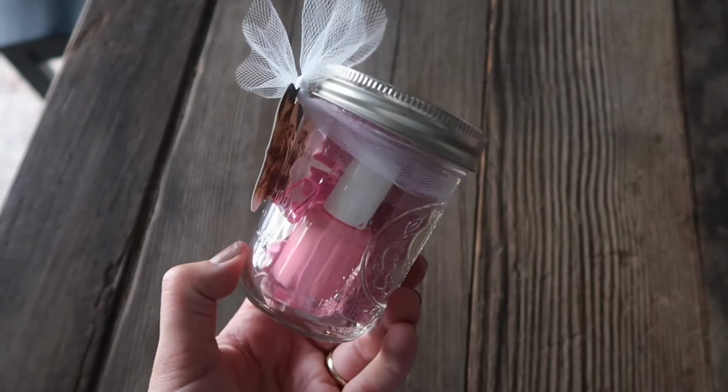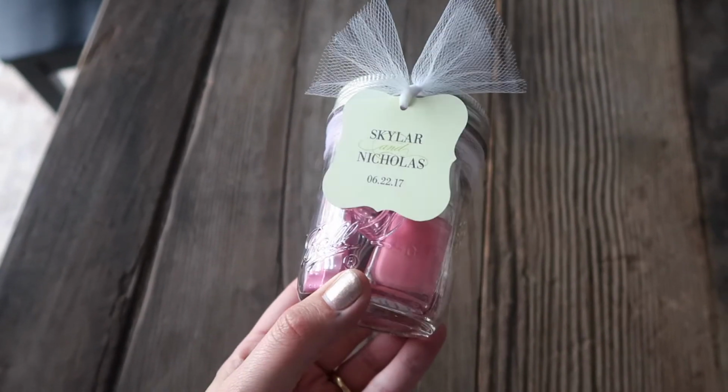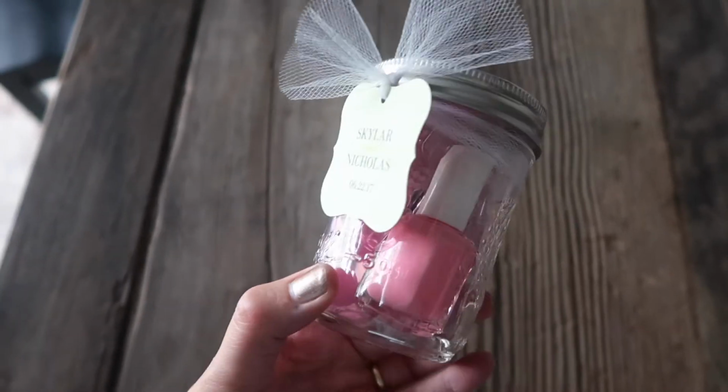Well, the jars were a little bit smaller than I anticipated, so I fit everything in there except for the lotion, which I think is actually just fine.